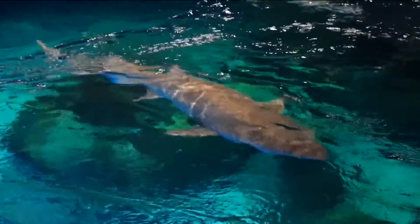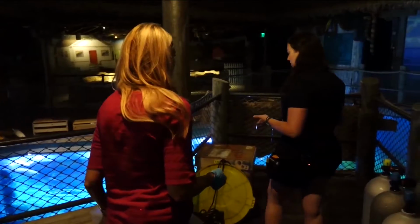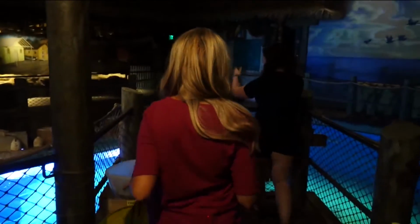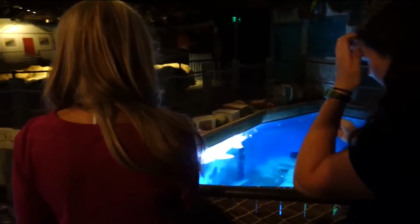So this is the Out to Sea exhibit. This is the one we're going to be feeding some this morning. Now, typically when we do this, we are scattering in this general direction here, just a small handful at a time.